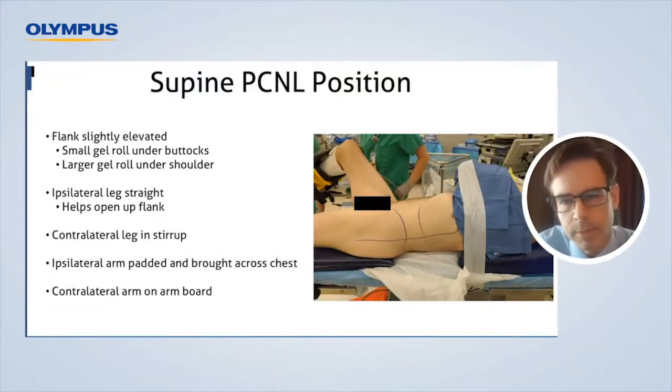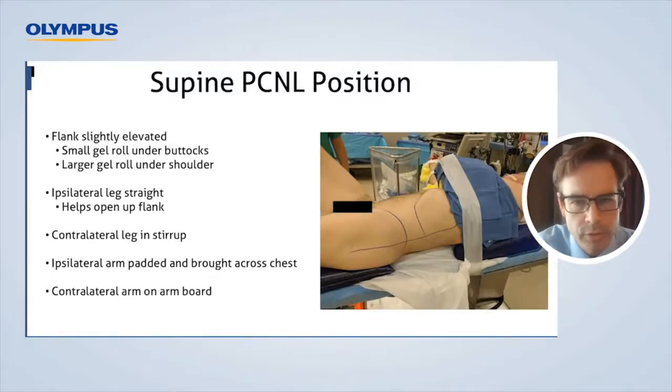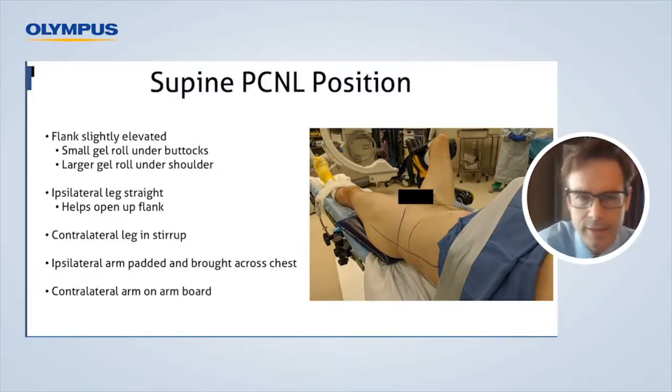So briefly, I'll just talk a little bit about the position that we use for the procedure. We position the patient supine, and then we place a gel roll under the buttocks and then a slightly larger gel roll under the shoulder. We do bring the arm across the patient and secure it with some padding and tape. The contralateral leg is placed in a stirrup to secure it, and the ipsilateral leg is left straight. And this allows us to kind of keep the hip angle open. An arm board is used for the lower arm, and you can see that on this picture, and it's padded. And this allows us to bring the C-arm in safely without hitting the arm. Here you can see how the legs are positioned. We do often place scopes from below up into the kidney for ESRS procedures, so this allows easy access to the urethra.